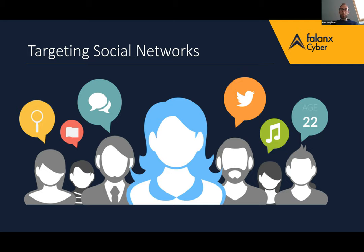So that's all what phishing is about, is getting them to interact with a link or an attachment. So we're making it specific to that individual. It much increases the chance that they'll interact with it and decreases the chance that they'll actually report it to anyone because it doesn't actually look suspicious.